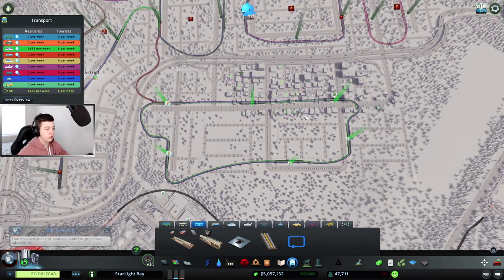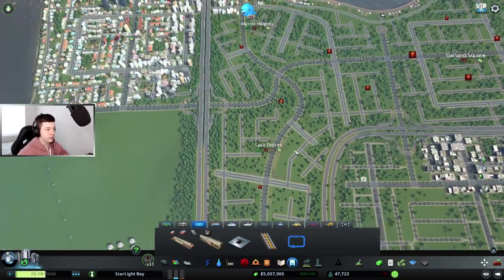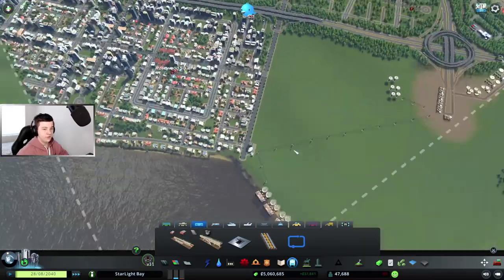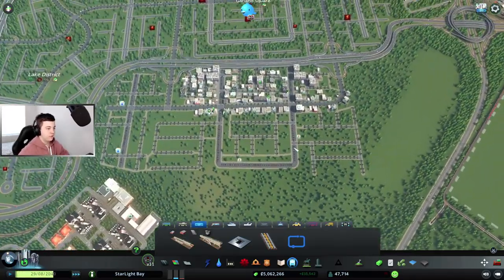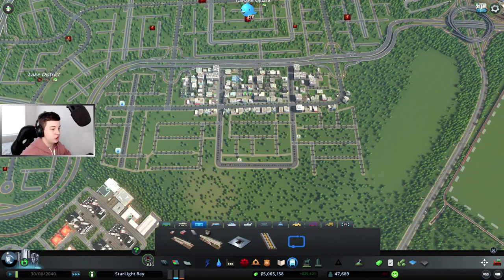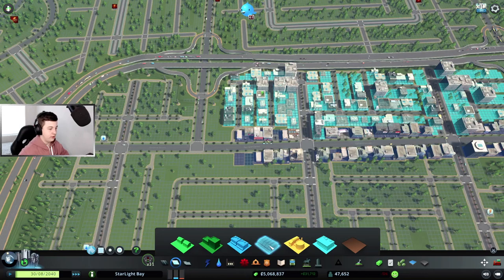And some of these people are really happy now because they got a metro in here, which is really cool, and I'm glad they're happy. Now, that is all built up nicely. This is a nice little area for our commercial and all that jazz. I'm quite happy that this area is flourishing a little bit more.